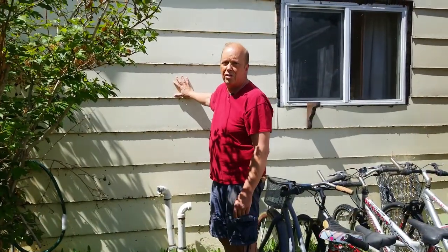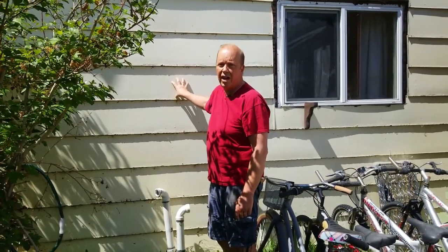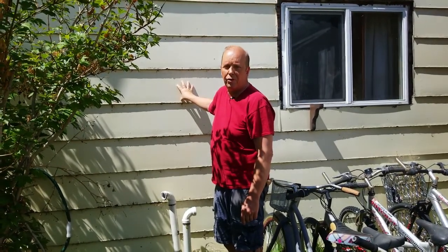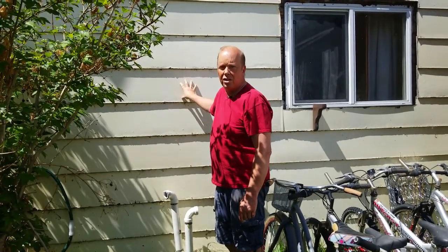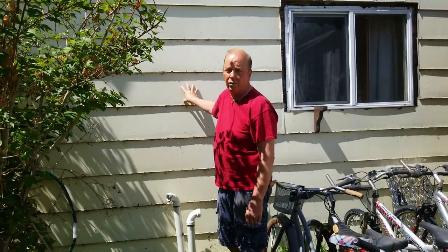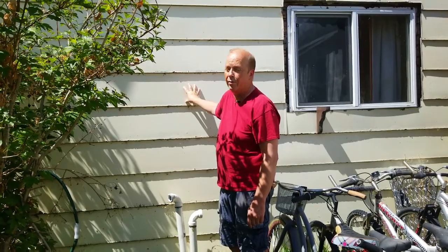You got a house you just picked up and it's got this kind of siding on it, the 1970s stuff, and most people just rip it off and throw it away. If you want to save it and you want to save a lot of money, don't rip it off and throw it away. Or if you know somebody who is throwing it away, you could pick it up if you want to do something on your house.